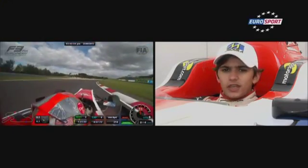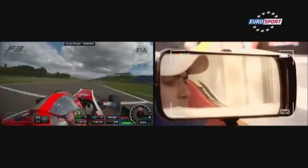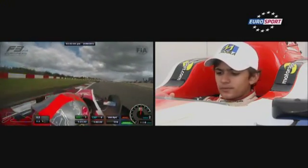So we're approaching the chicane. During a race situation, it's a good opportunity to overtake here. But during qualifying, you make your time on the brakes here. You brake as deep as possible. Use both the apex curbs as much as you can.